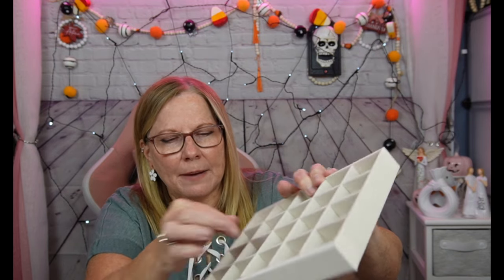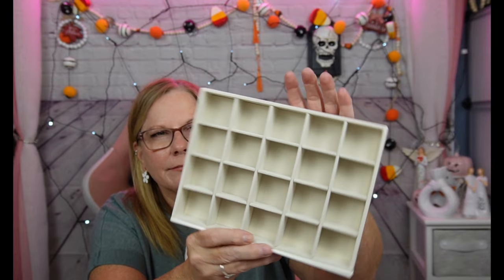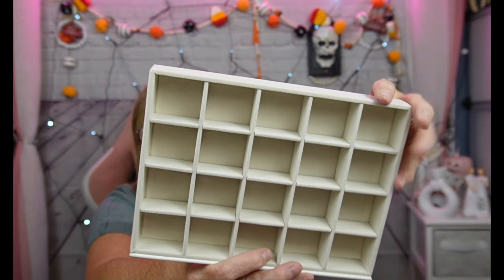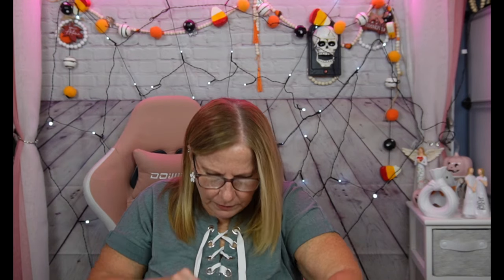And everything is wrapped in the faux, like that velvet kind of material. And then it's a pebbled bottom to it. Okay, I'm just taking these drawers out so that we can get to this. There we go. Ooh, okay. Okay, oh, those are cool.